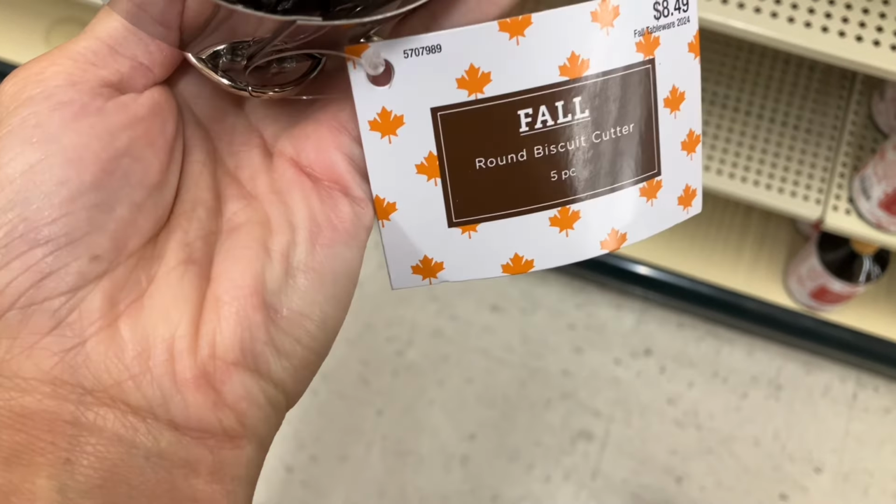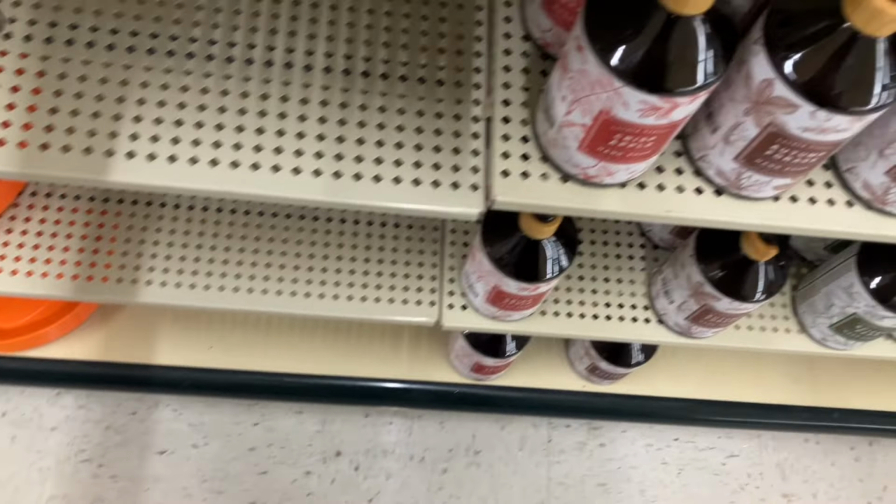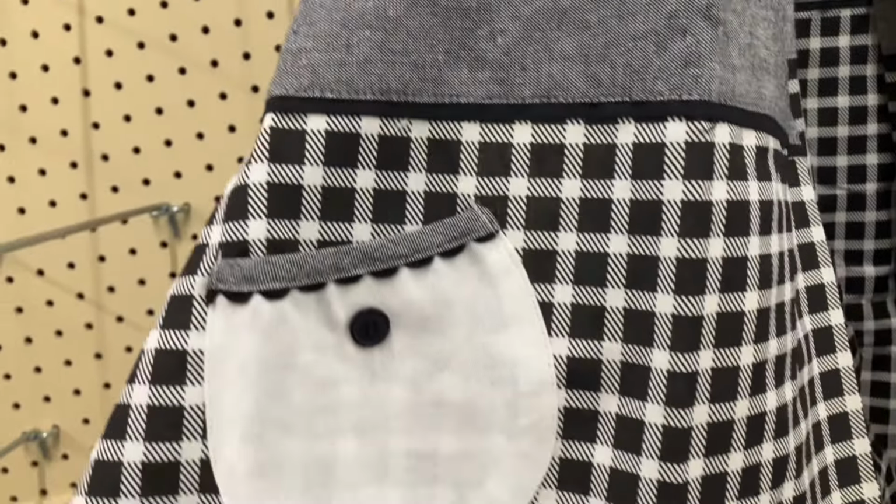My name is Becca. Today we are heading back into Hobby Lobby. This is going to be part 3. I can't believe every time I come in there are more items. I'm super excited to show you what I found today.